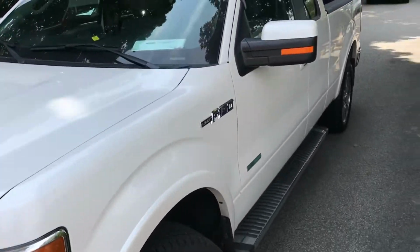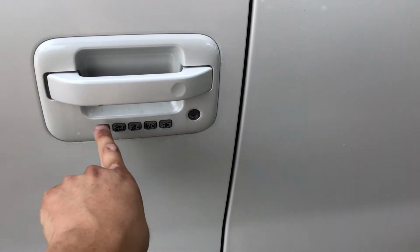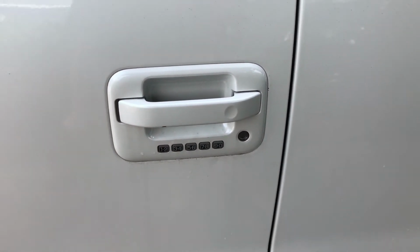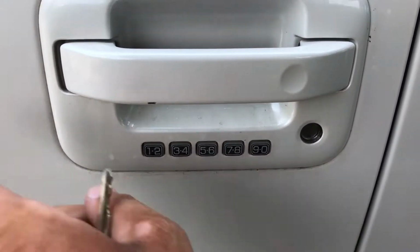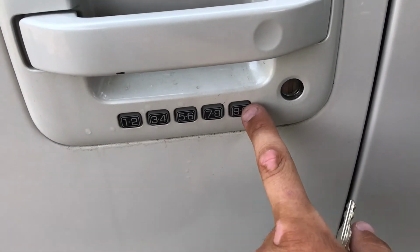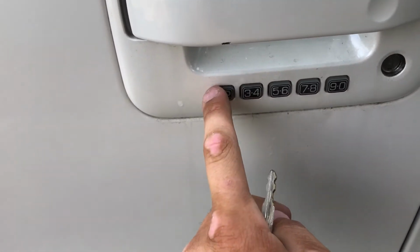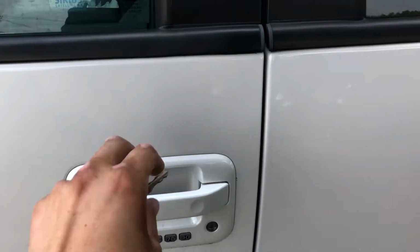Like I said, it has the white exterior. I believe it's like white platinum or something along those lines. You can see this does have Ford's keyless entry system. These two buttons will lock it, and then there's a code to the truck that I believe is 03168. Yep, it is, and that will unlock it.